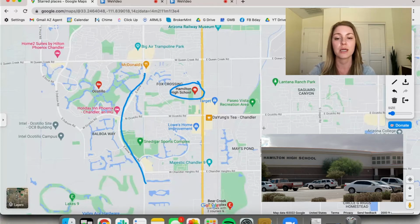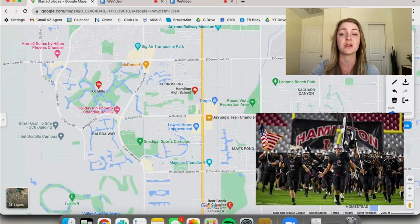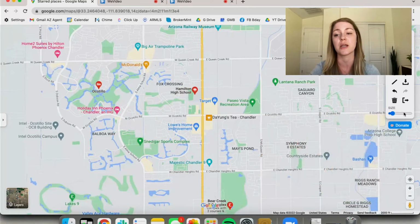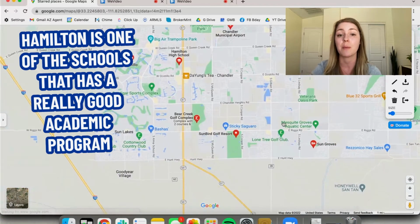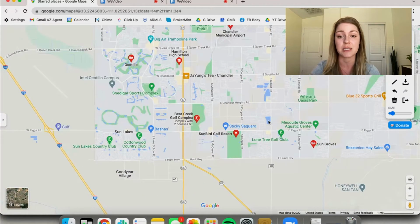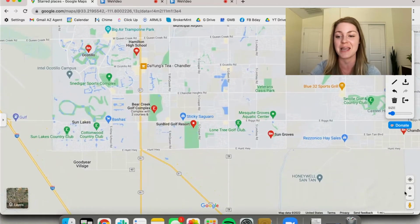If you have kids and if the sports programs and athletic programs are really important to you, Hamilton High School has one of the best athletic programs, specifically football. Chandler actually as a whole has a lot of really good athletic programs and schools, football especially. And Hamilton is one of the schools that has a really good academic program, but it is really hard to get into. Just as a heads up, the competition is fierce. There is a ton of kids that go there, thousands of kids that go there. So it's a little intimidating as well.